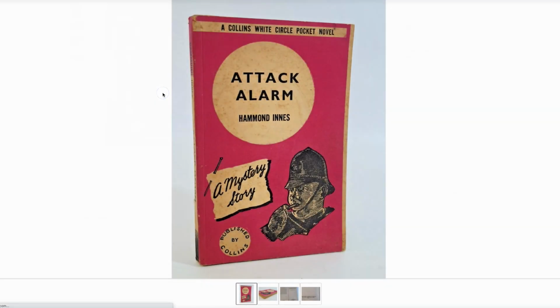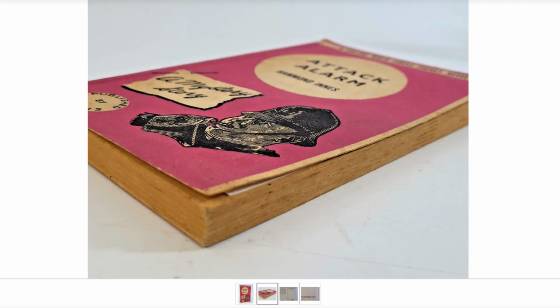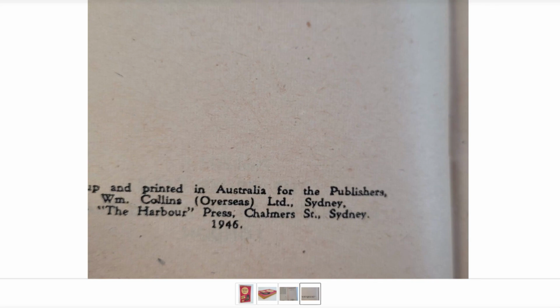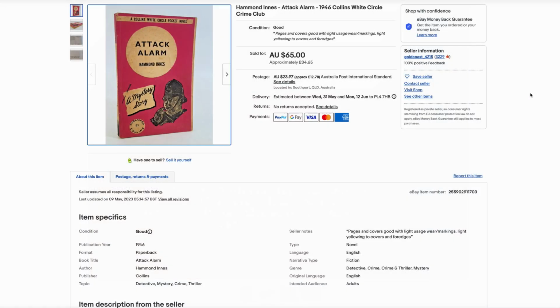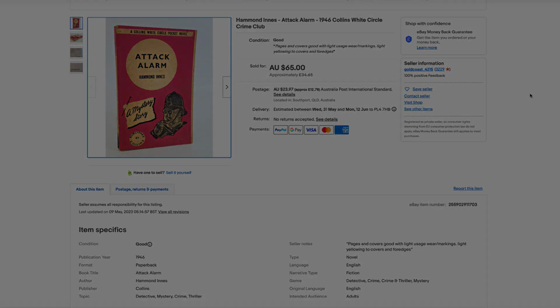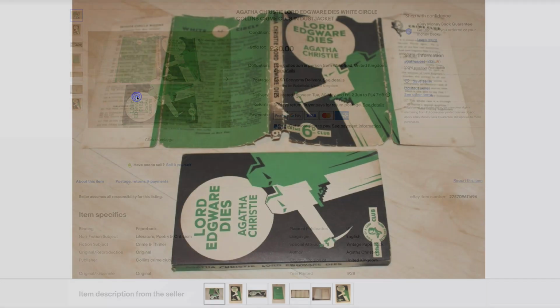This is a Collins White Circle, a mystery title, and this one's an Australian edition, printed in Sydney, $65. It was about £35 in our money. I did not know there were separate Australian editions.